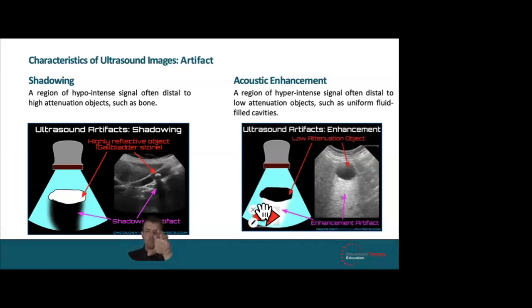So if you've got a pocket of swelling in an area around the foot, and you scan over that area and you see this black blob, the bone underneath it will be really, really bright, because the ultrasound can pass through that fluid really easily. Because it's able to do that, it will make the area underneath it hyper-echoic. So you'll get a really bright image come back off of the reflective bone, compared to the bone either side of the swelling.